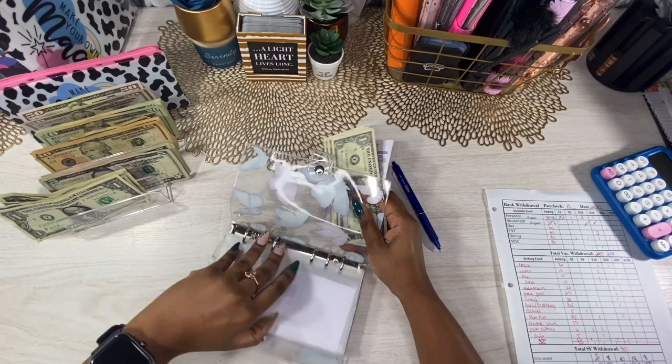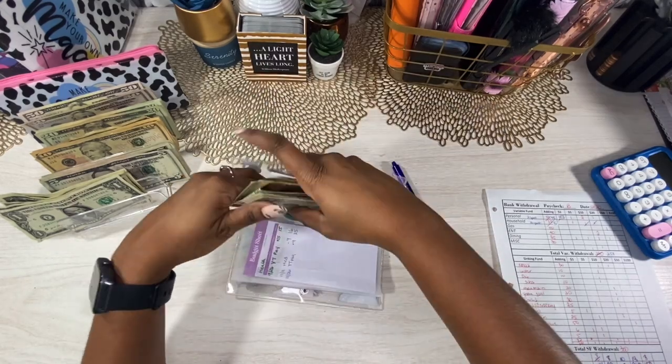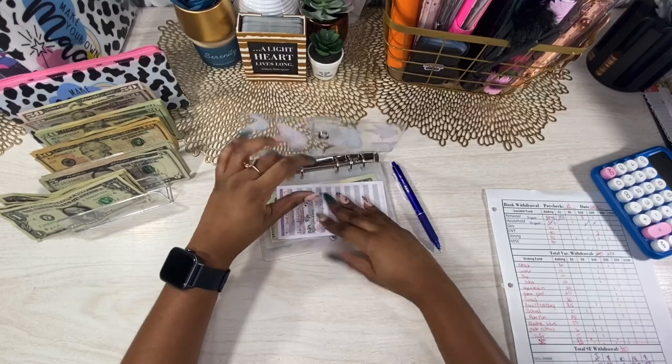Family fun is just rotating. I don't have a goal for this one. It's just, let's keep some money in there in case we want to do something spontaneous.